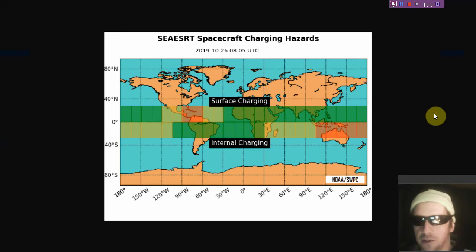And there are the charging hazards, and there are significant charging hazards, both over Australia and Oceania, and the Caribbean, Northern South America, and Central America.